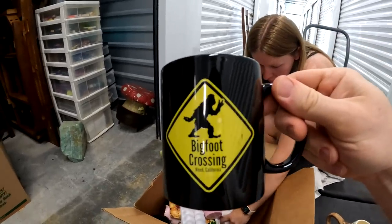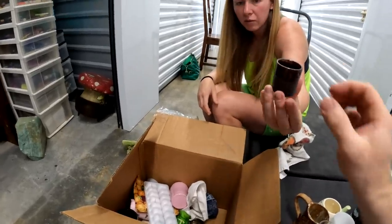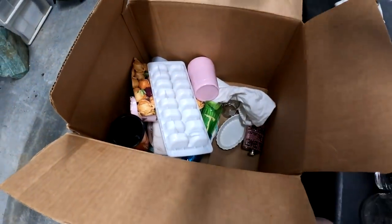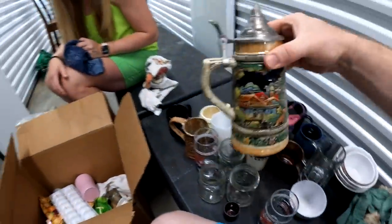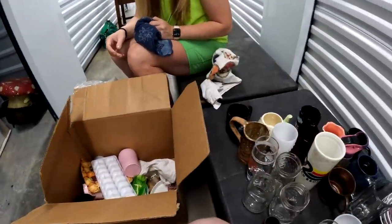Bigfoot? Does anybody believe in Bigfoot? My grandpa did. Your grandpa believed in Bigfoot? That's cute. Okay, let's see what else is in here. That's about it, guys. I thought we were going to get a whole thing of steins because I saw this. It's a beautiful one. Nice. All right, let's put this away real quick.